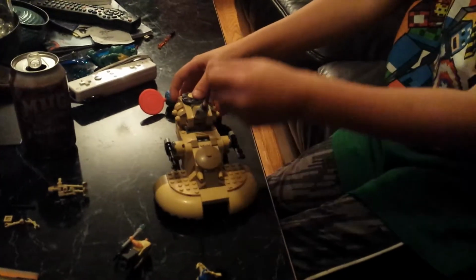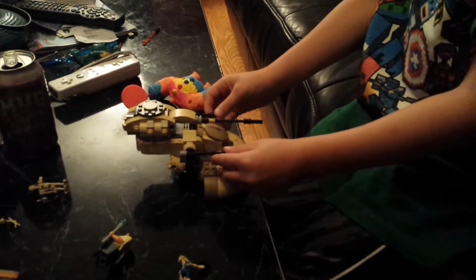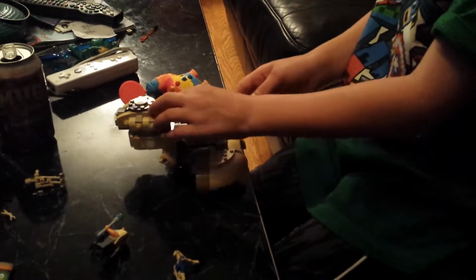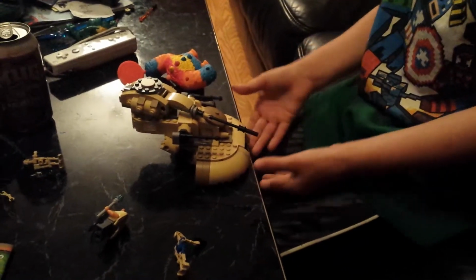This moves up and down. How long did it take you to build it? I don't know. It took a long time, you know. We had to open 3 bags to build it.